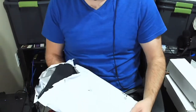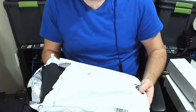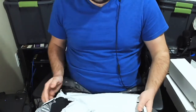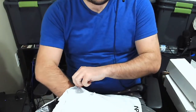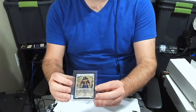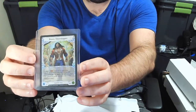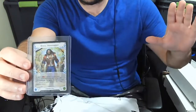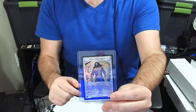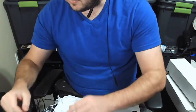Alright, so it comes in something like this. Looks like an eBay wrapping. Now, what you want to make sure is inside there is the hero card. So I already found it earlier, but you'll have a hero card like this. I got Bravo, which I was very excited for. There's not too much money in this card at the moment, and I want to emphasize at the moment because these Flesh and Blood products are going crazy recently, but this is around $20 currently. I'll put that to the side.